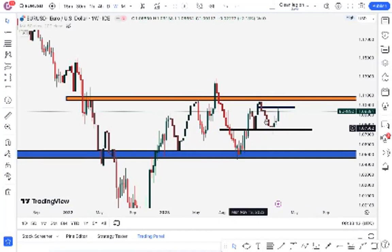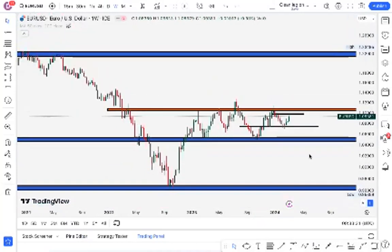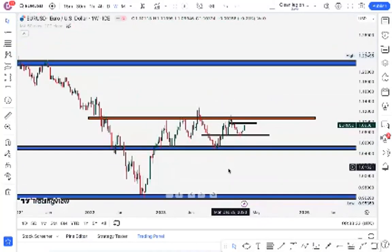To be honest, I like to wait and see what happens. We blow out of here, or we remain in here and break below. It's entirely up to the market. However, in the event that we break this little bar here, I'll be back here every single weekend to let you guys know what the market is about to do, so you don't get left behind. Whatever the market chooses to do, we will make money. So that's about the euro dollar.